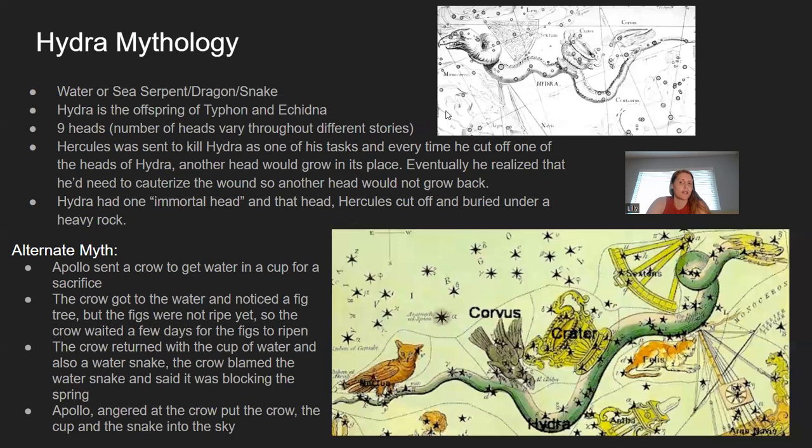All right, so Hydra mythology: the big water serpent, dragon, snake. I say she because I guess it's a feminine energy. Nobody really knows exactly what it is because it's depicted as, I mean, it could be a shapeshifter, right? Of a serpent, dragon, or snake. It could be any one of the three. I see it as a little bit more of a snake, because there are a lot of other dragons within the constellations, like Draco, for example, but this is an interesting one.